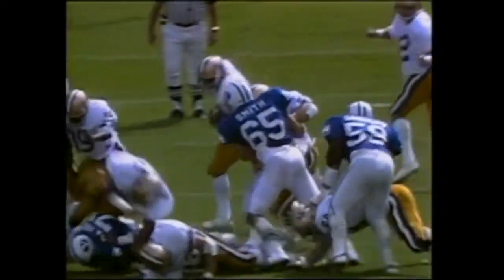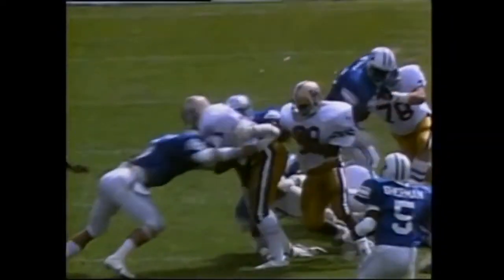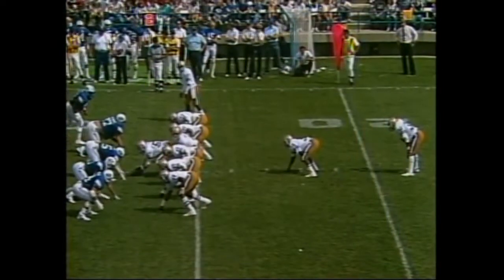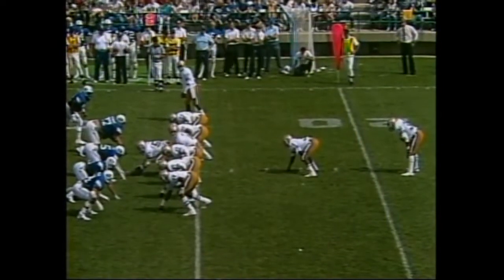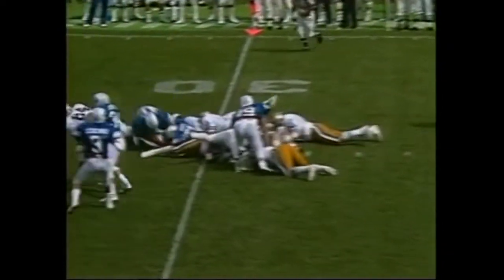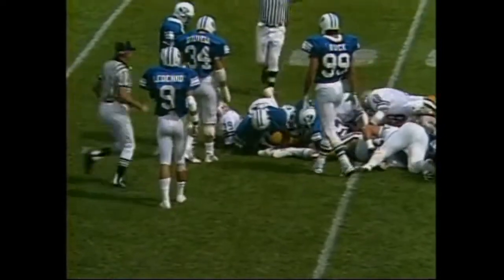Ken Smith there, the nose guard, playing it down the line. It's a good play by Ladd right there. Coming over, stuffing the guard, making the play. 2nd and 3. Millen, the quarterback. Here's the handoff to his fullback, and he breaks through and gets the first down.